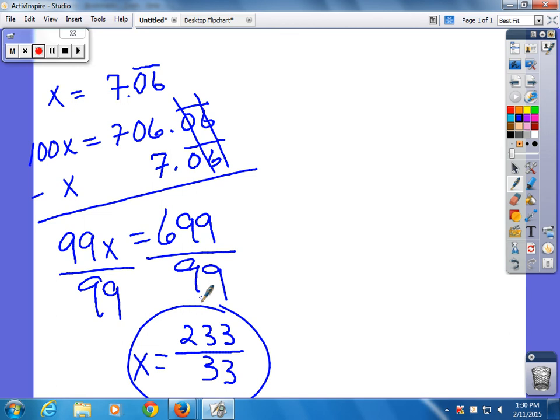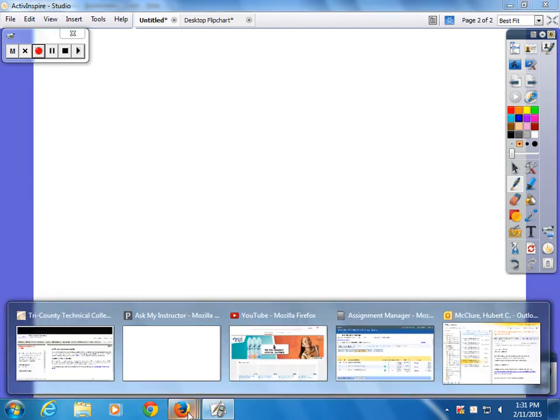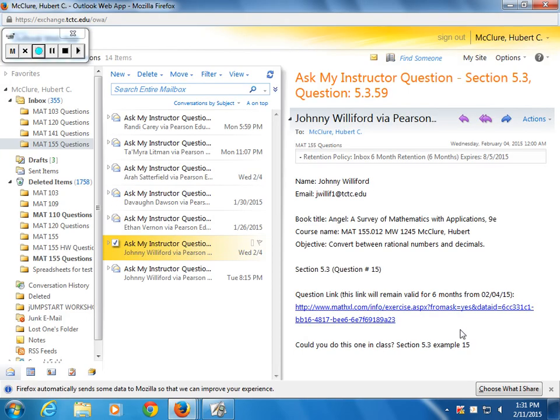Unless 9, no, not 9, 7. No, 7 won't go into 33. So that's it. This is more of a trick than it is something practical. I hope that helps on that one.